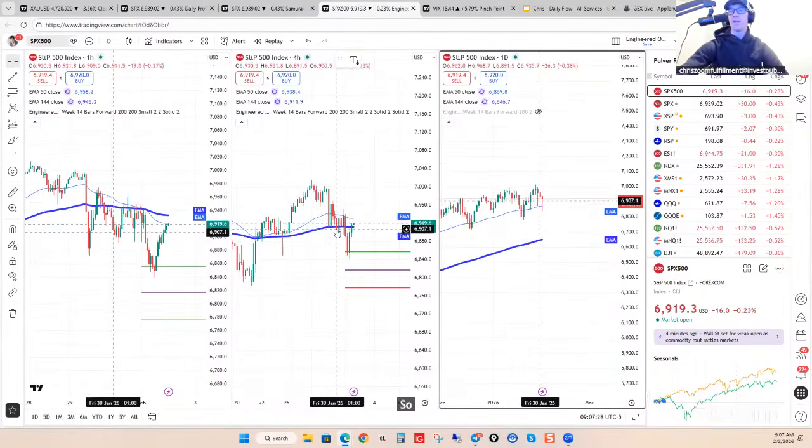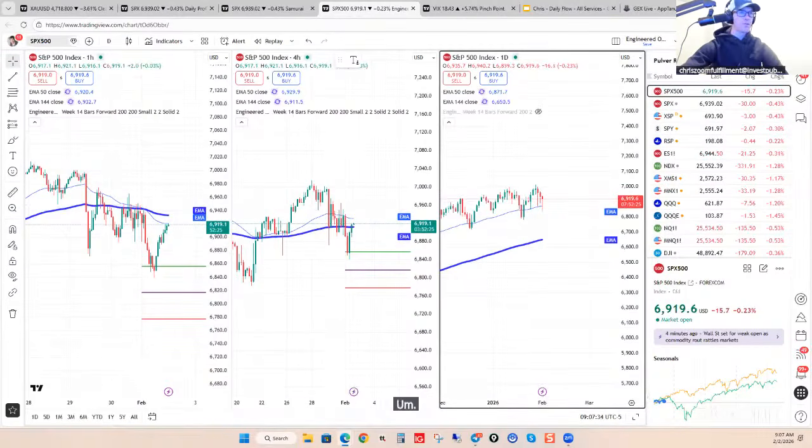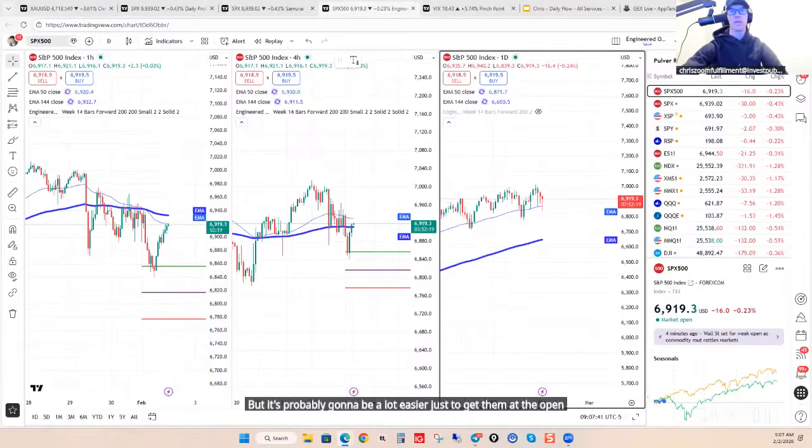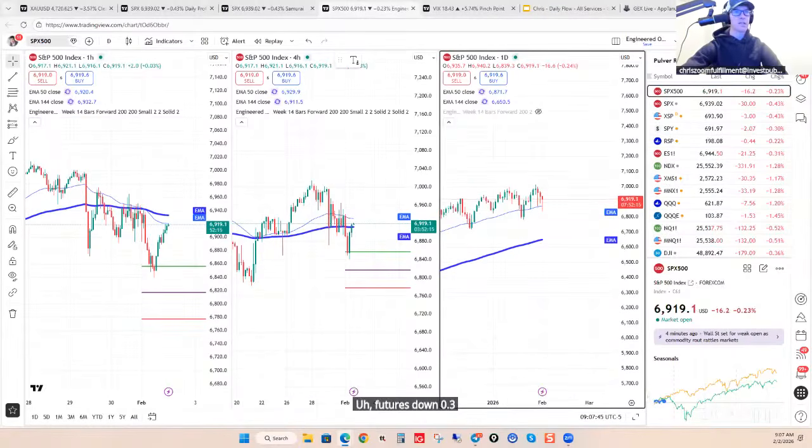So again, I'm proceeding this week in engineered options with a smaller trade size, a little bit of caution. I'm getting the levels out here in just a moment, but it's probably going to be a lot easier just to get them at the open since we are looking at another gap lower. Futures down 0.31. We should be looking at a slightly lower gap coming out of opening bell. So trying to get some key levels sorted out here this morning.